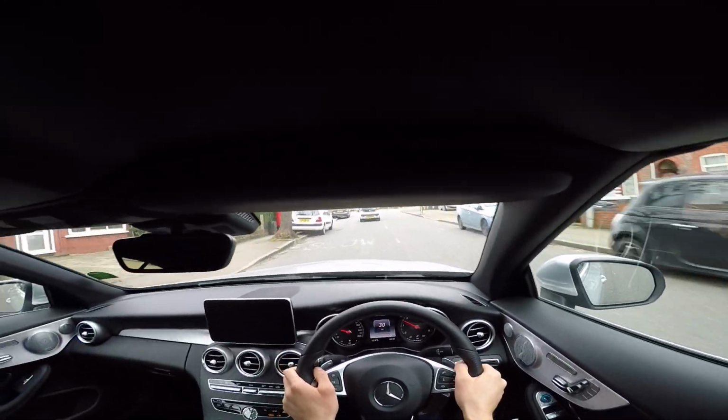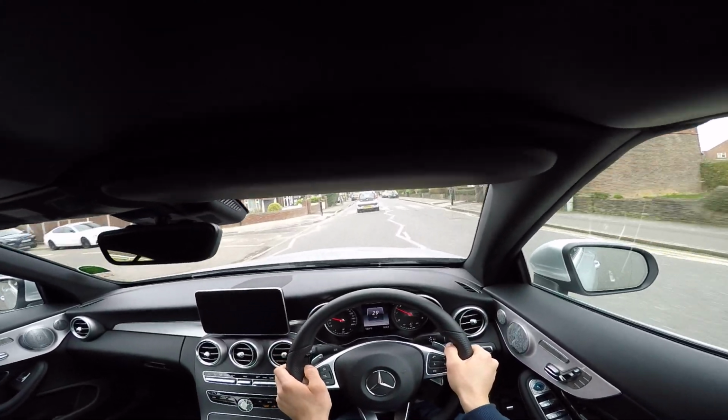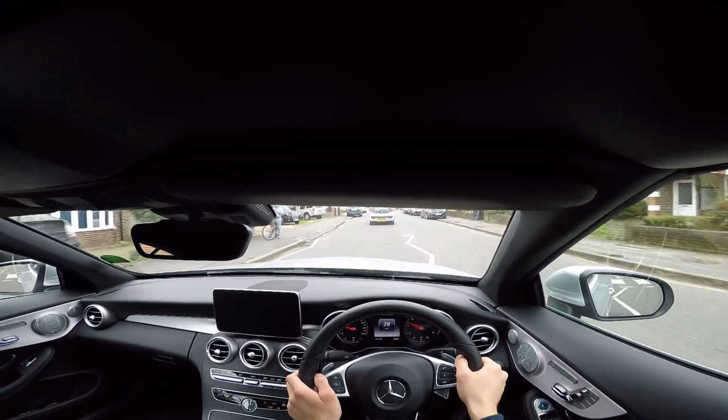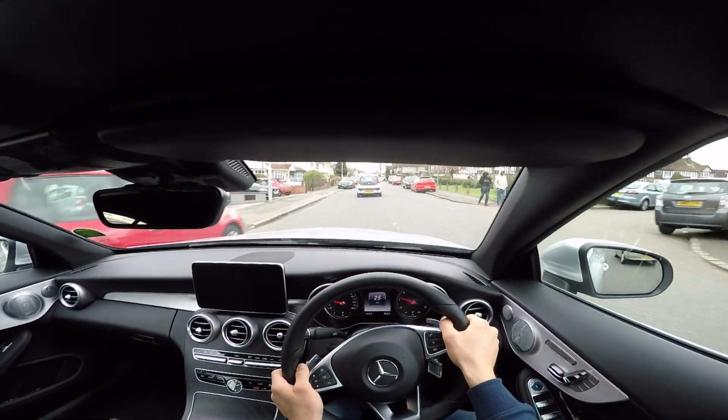The car from the outside is beautiful, but it's when you sit inside that you begin to notice that everything, upon first look, from the beginning to end, just screams luxury.